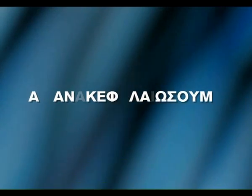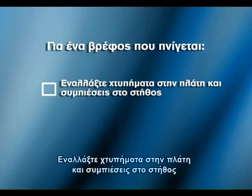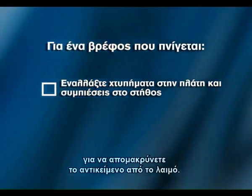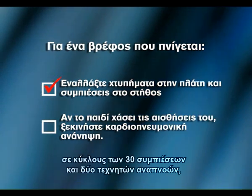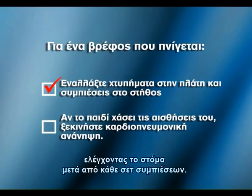Let's review. For an infant who is choking, deliver series of alternating back slaps and chest thrusts to clear the obstruction from the throat. If the casualty becomes unconscious, perform CPR by giving cycles of 5 compressions and 1 breath, checking the mouth after each set of compressions.